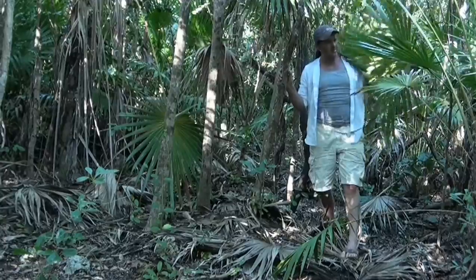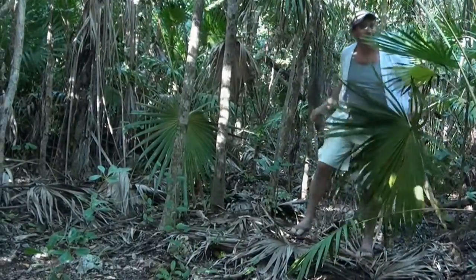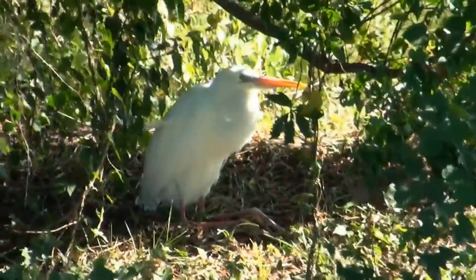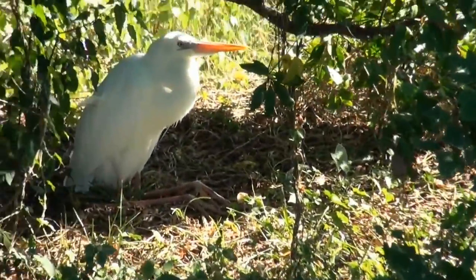Sure hard getting around these things, Lord. Hey, what's that over there? Hey, that's a great white heron. Look at the size of that thing. That thing is massive.